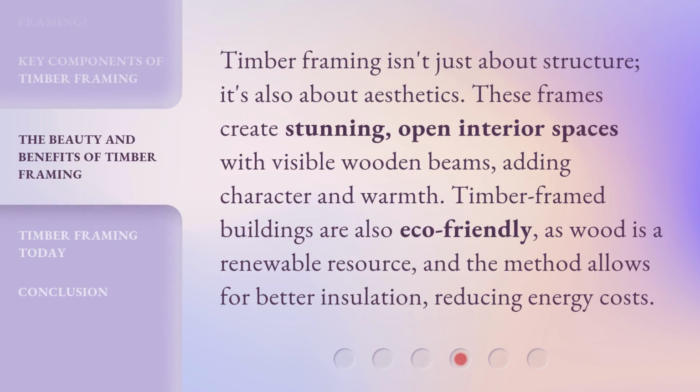Timber framing isn't just about structure. It's also about aesthetics. These frames create stunning, open interior spaces with visible wooden beams, adding character and warmth. Timber-framed buildings are also eco-friendly, as wood is a renewable resource, and the method allows for better insulation, reducing energy costs.